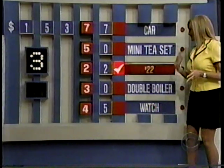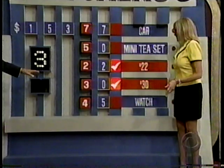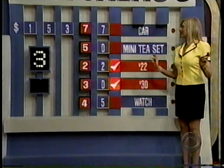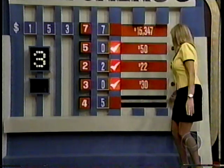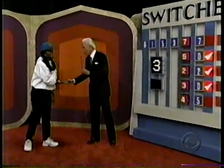What is one of the prizes that Wanda has won? Hockey equipment, right. What is another prize that she has won? She's won the double boiler. Now, one more prize to win. Is it the car or what? It is the tea set. What did she need up there for that car? 47. But Wanda, you've won 3 nice prizes. I hope you had fun. And we'll have fun with another contestant after this message.